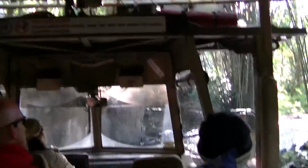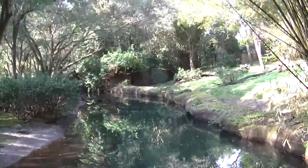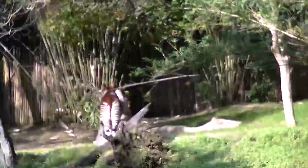And here we go into the Little Aituri Forest. This first stop is a great place. A lot of the animals that live here are a little more shy, and they're very, very good at hiding. So we're going to take it nice and slow, take our time. And look at that. Not being too shy is the okapi, our first official animal.